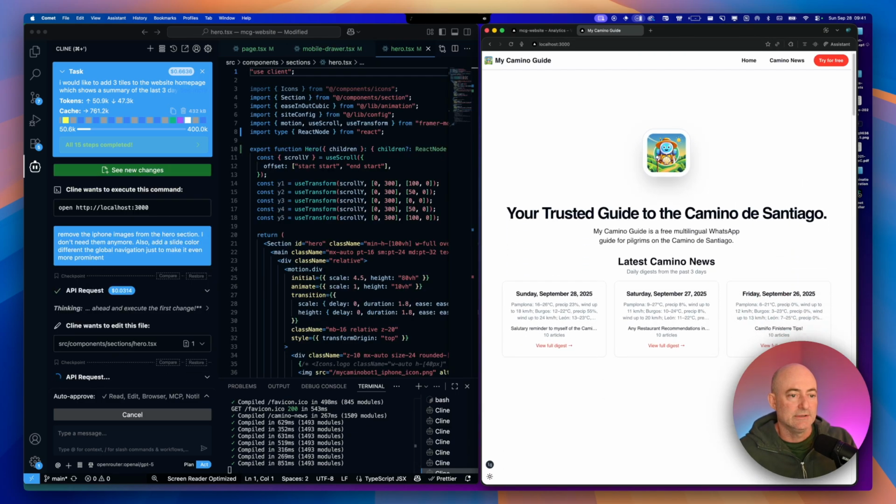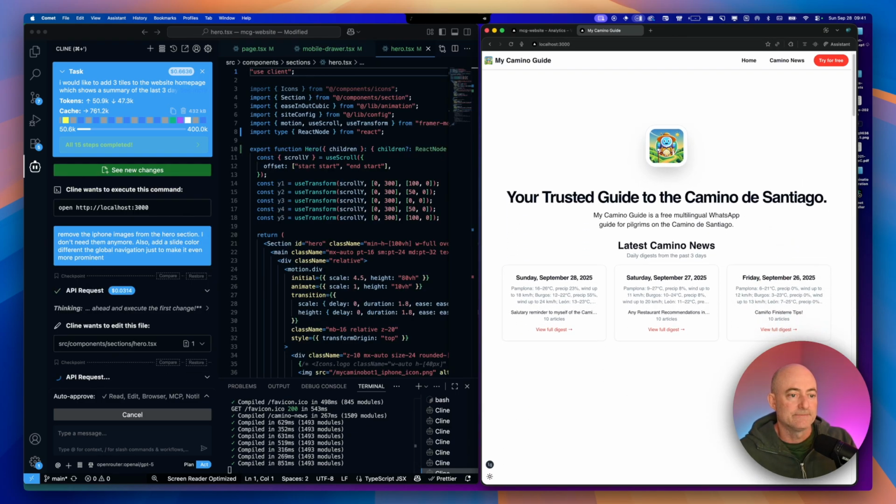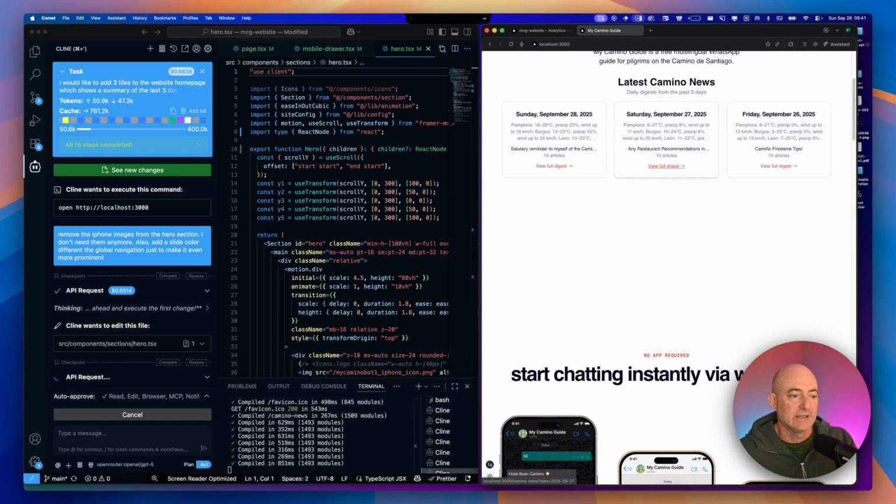Okay, image is gone, page reloaded. A little bit of a gap here. Good point about working with AI. I asked it exactly to do something, remove the images from the hero, but I didn't tell it to fix the style. So you have to be very prescriptive here. AI is not generative and learning just yet. It's effectively executing the commands that you add.